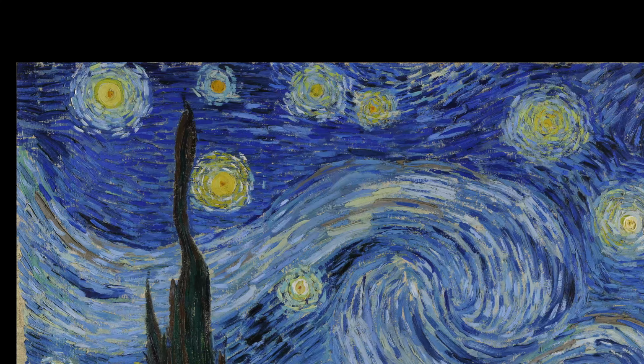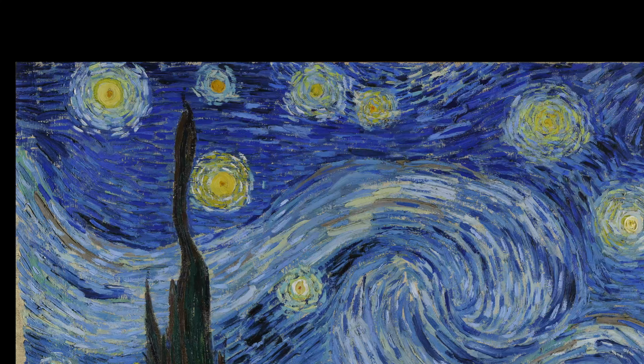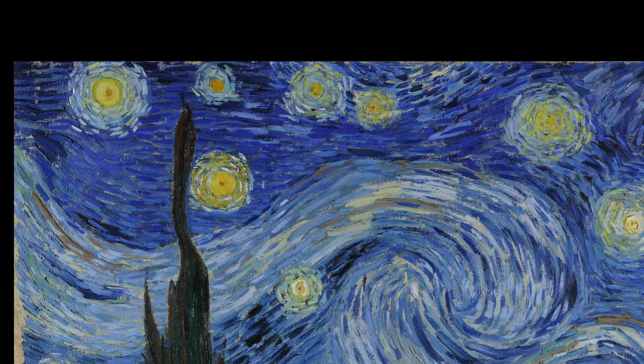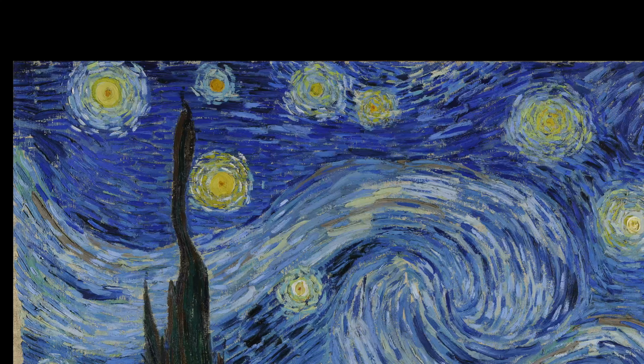In the top right corner sits a sharp yellow crescent, wrapped in its own ring of light. For the dates generally accepted as when Van Gogh finished this canvas, the real moon over Provence was not a crescent at all. It was closer to full, waning toward its last quarter.